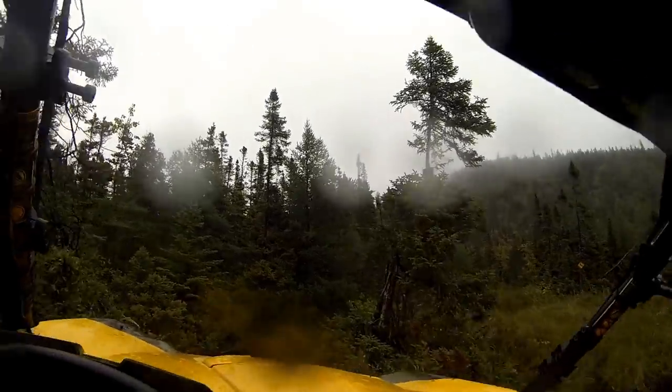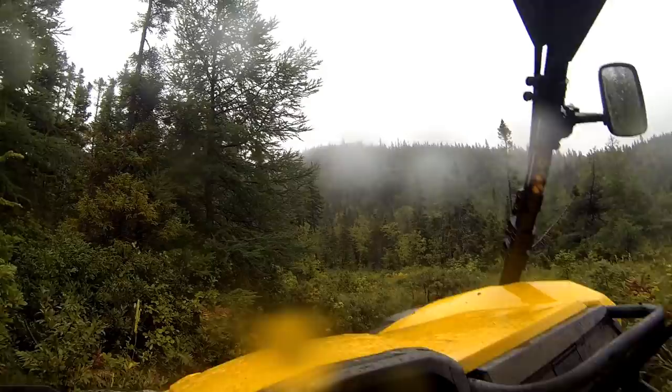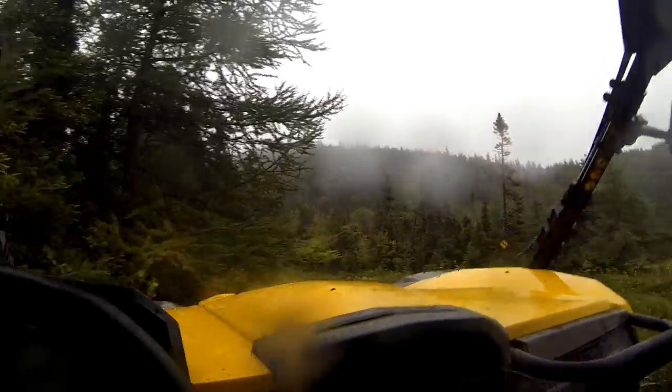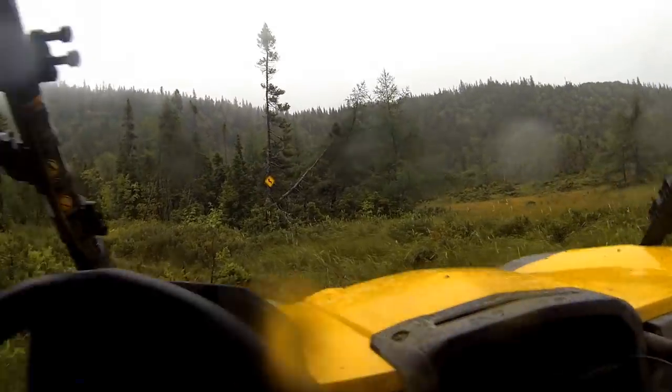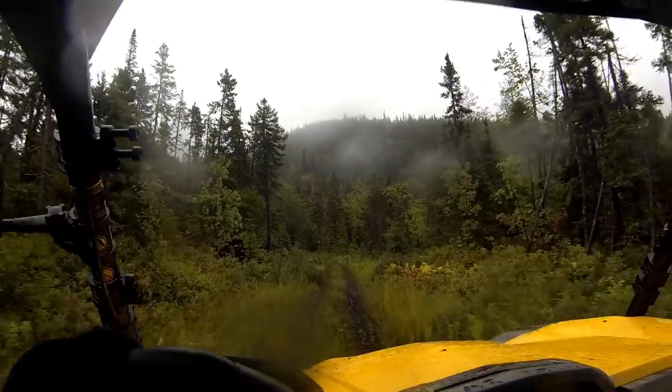This was another section where the main trail looked like it should go to the left, which is what I did, and I made it through here with a little bit of spinning, but I think Dwayne got hung up behind me. He got a little stuck, but it wasn't his fault. He had a branch come up and wedge in between his suspension. Everybody else went to the right after that and made it through no problem.